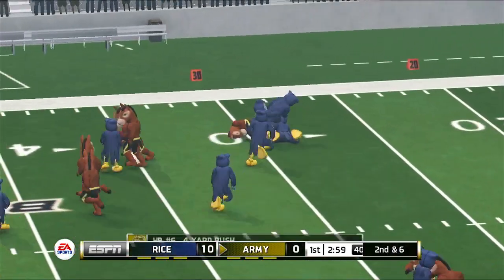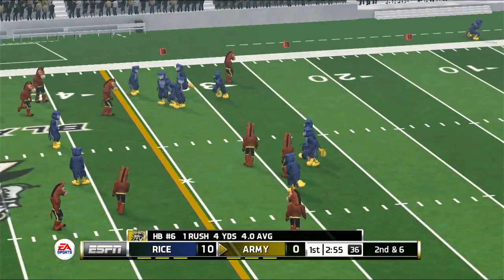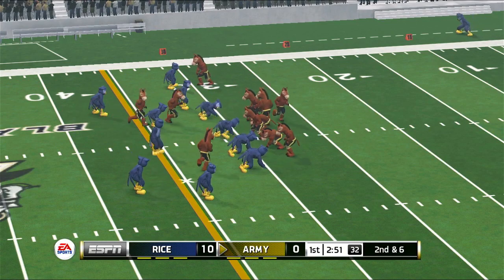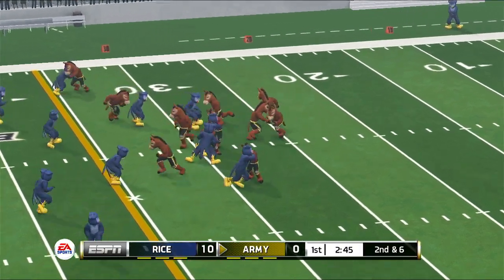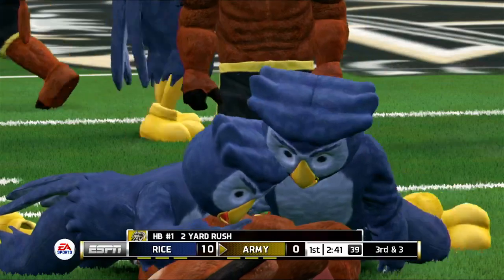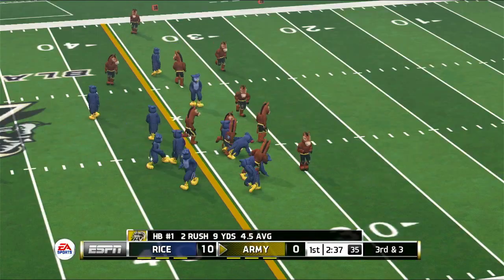Around the corner. Nice run, and he's brought down. The option to the tailback, good for about 4 yards. That makes it second and six. He gets out to about the 32-yard line. Gain of three on the play. That makes it third and three.